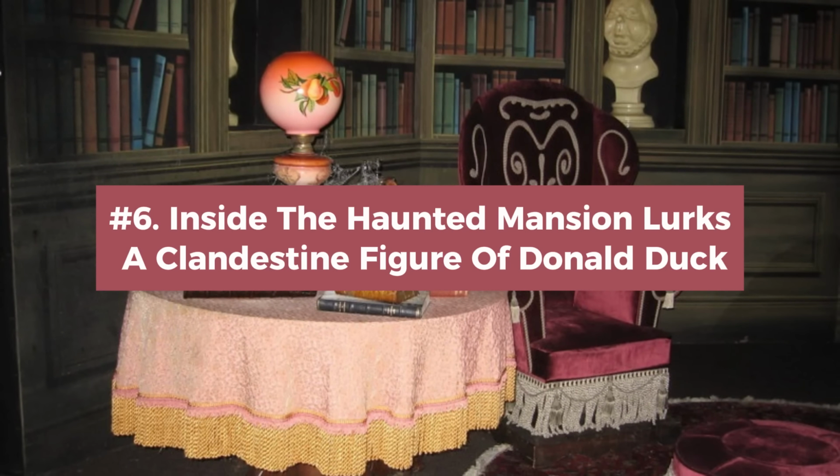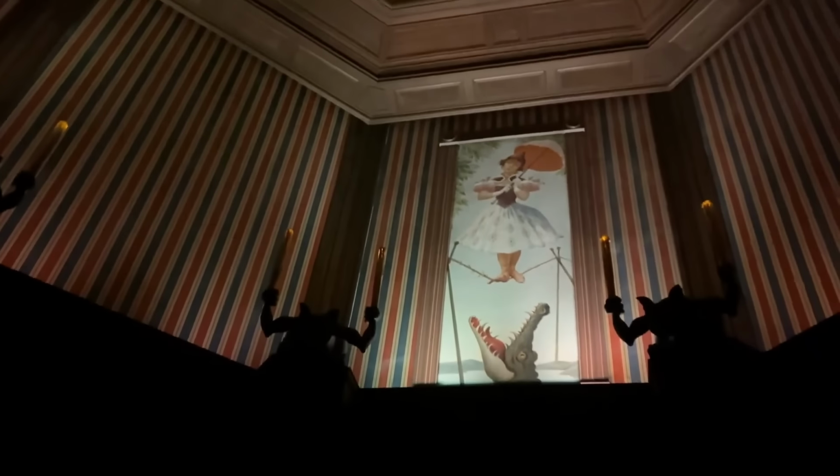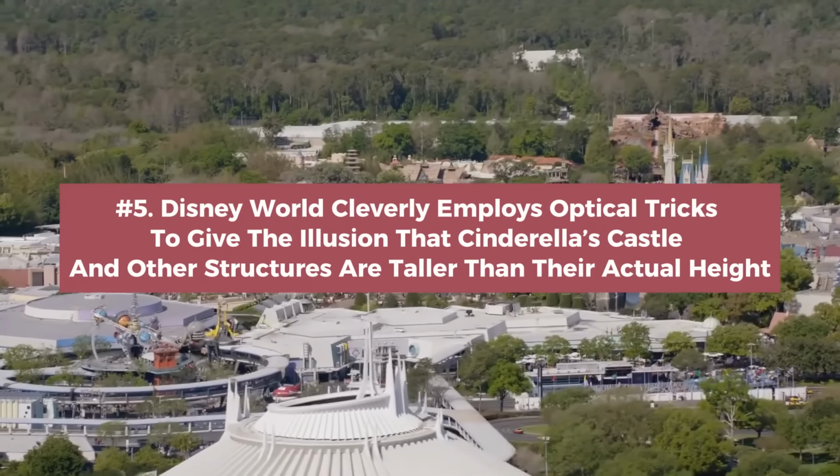Number 6. Inside the Haunted Mansion lurks a clandestine figure of Donald Duck. While on the lookout for hidden Mickeys at Disney World, you might have missed the concealed Donald Duck. His outline is cleverly placed on a seat within the Haunted Mansion's library or the seemingly infinite corridor, with the chair's location occasionally shifting.